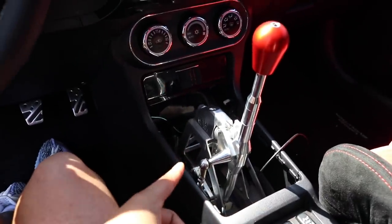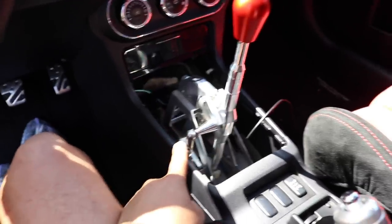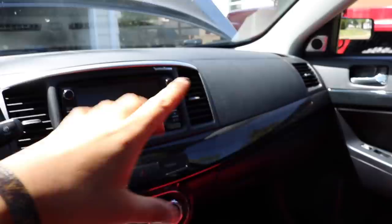He made it even harder for me to drive this car because he changed his shifter to this CAE, which is really nice, but I can't drive it. I tried, can't do it. But yeah, I think he did a great job overall changing the whole interior. I think that he just needs to do something with his dash. Maybe do a little bit of carbon fiber on here or on the sides.